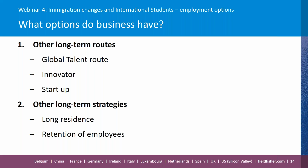Then we've got the innovator route, which replaces the Tier 1 entrepreneur route. It's useful for established entrepreneurs who set up a business in the UK and the business or business idea has been endorsed by an approved body. The applicant will need £50,000 to set up the business, but if the business is already established and endorsed, or if the business changed with the agreement of the endorsing body, these funds are not required. So this could be useful if you are the innovator employer seeking to recruit employees, but also if you're an employer seeking to contract with a person with an innovator visa.